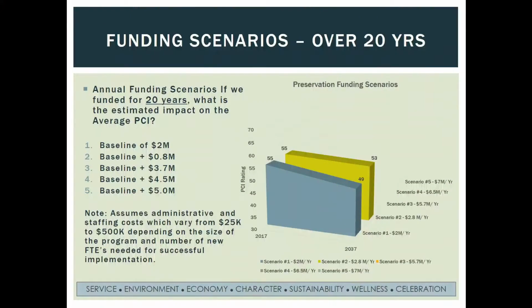When we added in the 800,000 to that baseline, so a total of 2.8 million, we went from a 55 over a 20-year period to a 53. So generally staying the same with where we're at today, but we're not making any gains to get to that goal of 70. Scenario 3 was looking at that $2 million baseline with $3.7 million added in new funding sources. You can see that that does quite a bit to get us closer to that 70 over a 20-year span.